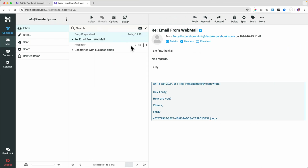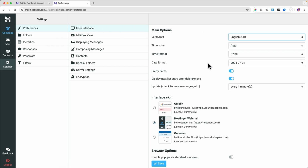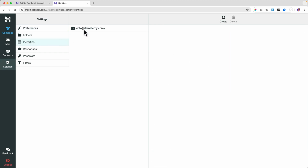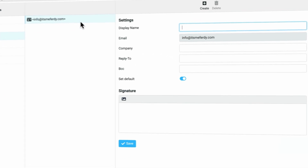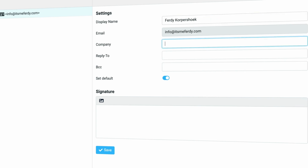Let me make the screen bigger. Over here at the left, I go to settings. I can go to the user interface if I want to and change things over here, but I want to go to identities here. I click on info@itsmeferdy and then I change the display name to Ferdy Korpershoek. I could say from It's Me Ferdy, but let's say Ferdy Korpershoek. The company, I can change a lot of things over here.